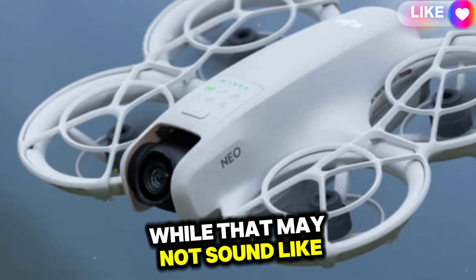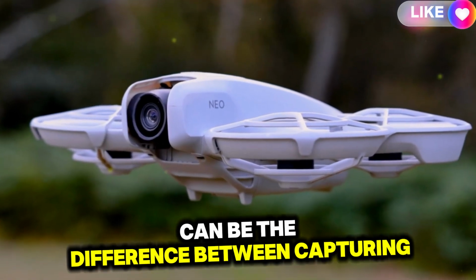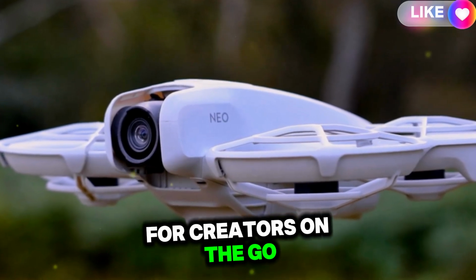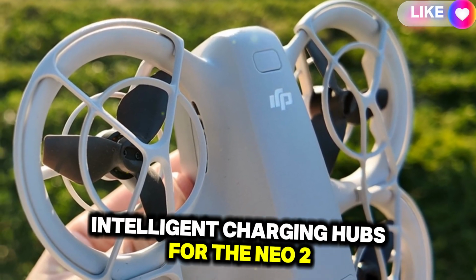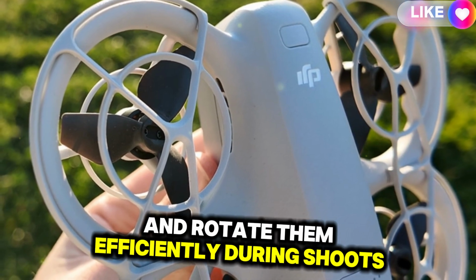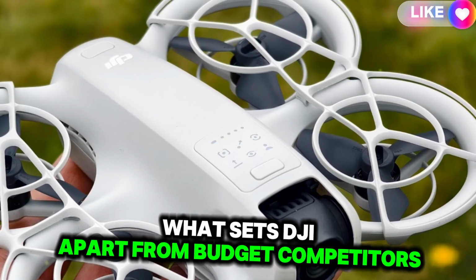While that may not sound like a huge jump from the Neo's 18 minutes, those extra few minutes can be the difference between capturing the perfect shot and missing it. For creators on the go, every extra second in the air counts. DJI may also release intelligent charging hubs for the Neo2, allowing users to carry multiple batteries and rotate them efficiently during shoots. This kind of ecosystem support is what sets DJI apart from budget competitors.